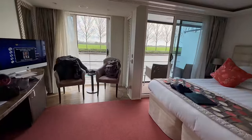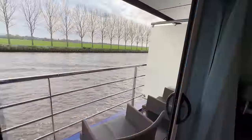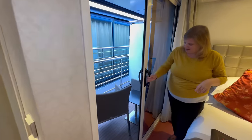When we're talking about the balconies, this is where you're really gonna see a difference in this cabin between a river cruise ship and an ocean cruise ship. First off, these windows open. So this is not a balcony, it's called a French balcony. So this is gonna open, but then we also have a true full balcony right here. Let's check this out.